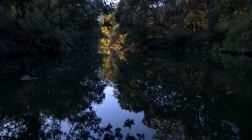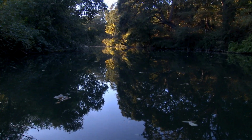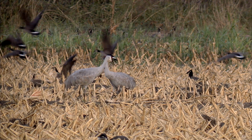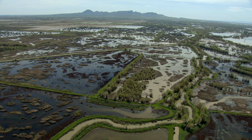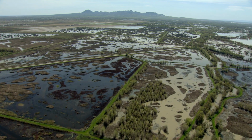Although most of the delta's original habitat is gone, wild vestiges remain. Chinook salmon still migrate through the delta. Sandhill cranes return each autumn. Delta smelt are found nowhere else in the world. And splittails spawn when rivers spill over floodplains.